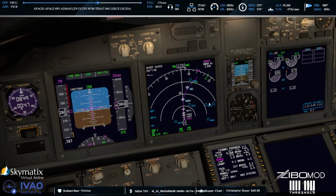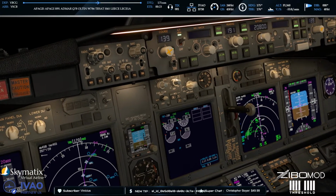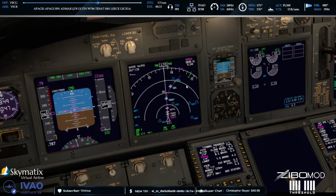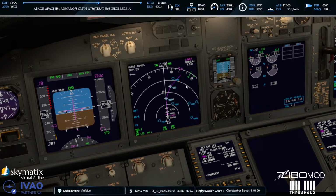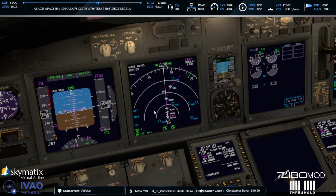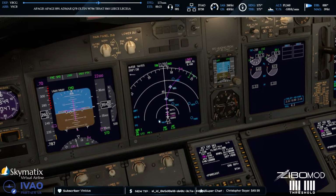Emirates 415, ready for push and start. Emirates 415, push approved. Say again, please. Emirates 415, push approved, nose south. Roger, push and start approved, facing south.